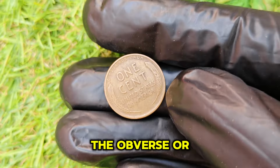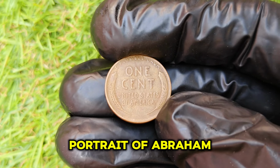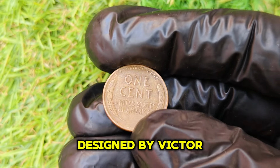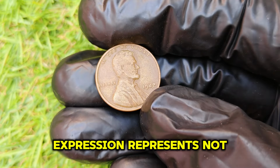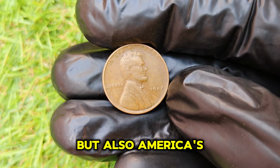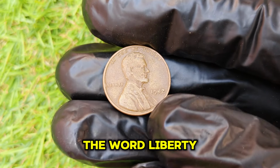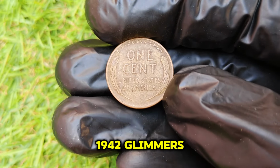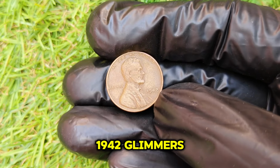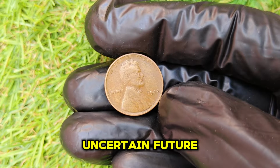The obverse, or the front side, of the coin features the familiar portrait of Abraham Lincoln, designed by Victor David Brenner. Lincoln's calm yet determined expression represents not only his legacy but also America's resilience during a time of war. Just above his head, the word Liberty is stamped with pride, and to the right, the date 1942 glimmers, a quiet reminder of the year the nation was preparing for an uncertain future.